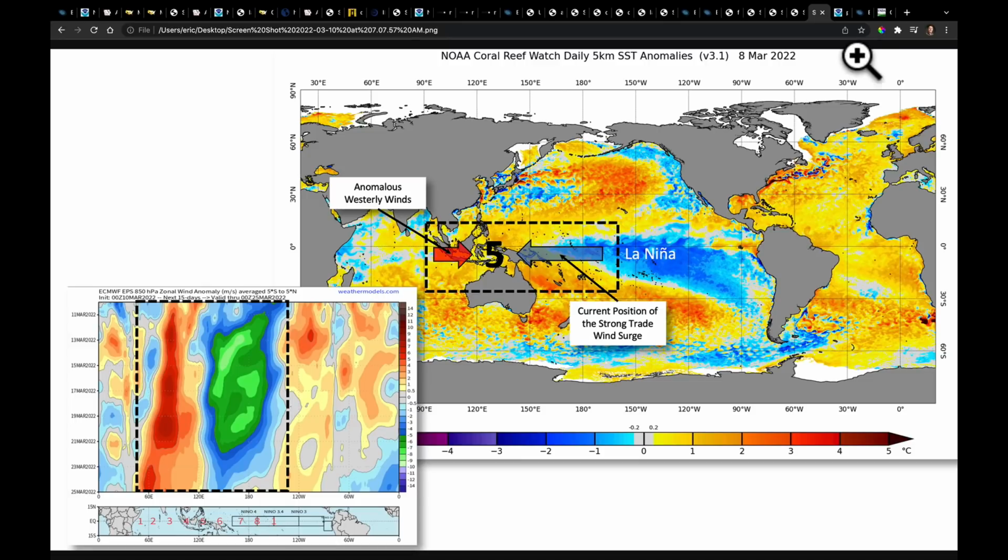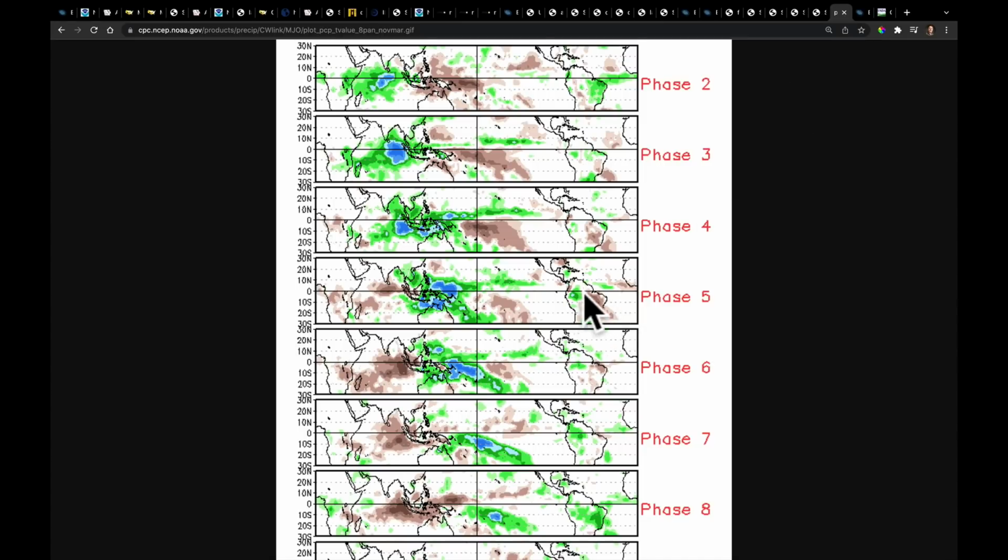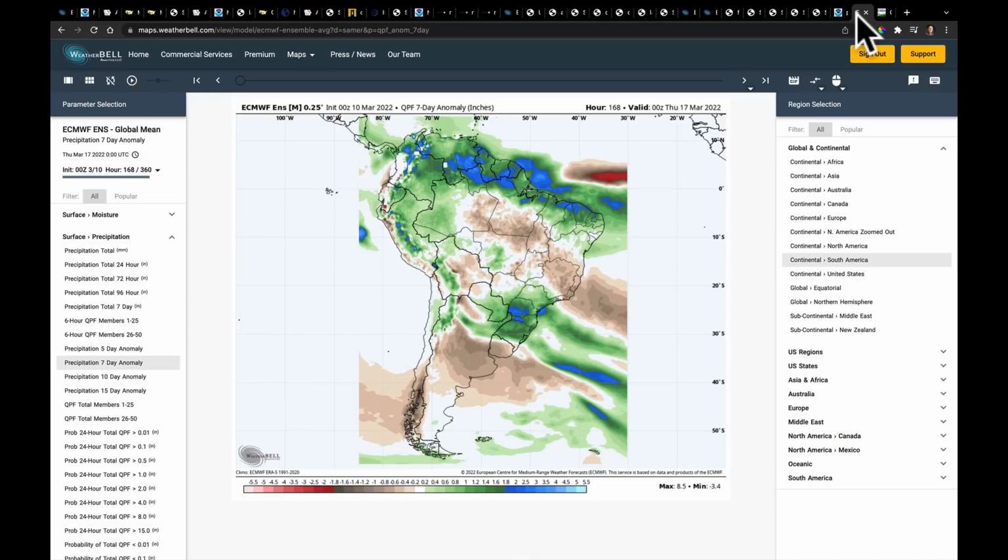Because if the MJO stays in phase 5, we know historically that that tends to be drier in Brazil's northern growing areas and eastern growing areas where they grow a Safrinha crop, and wetter to the south. And the models seem to be picking up on this.